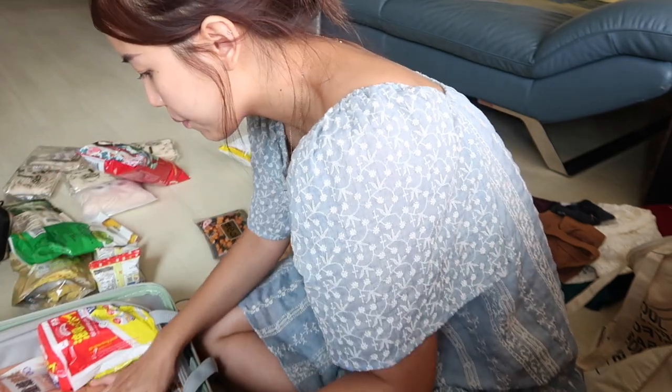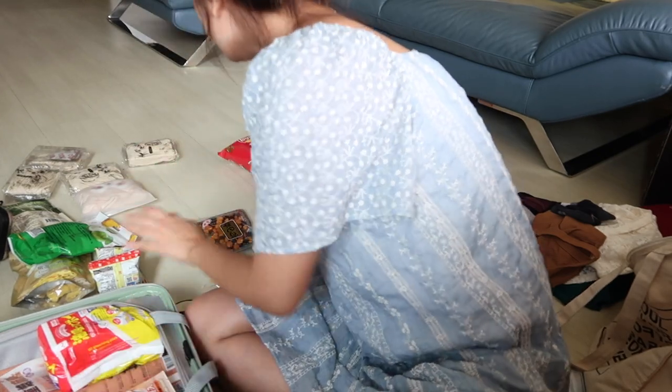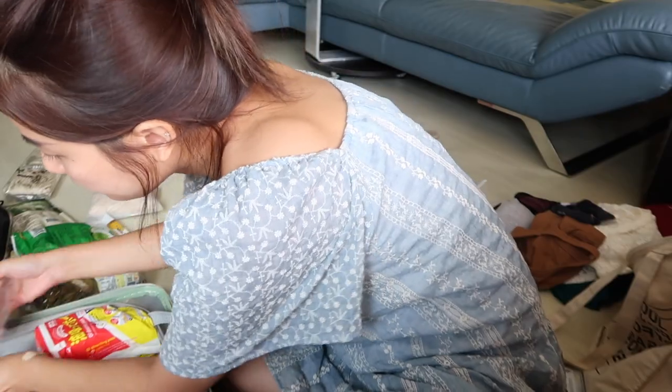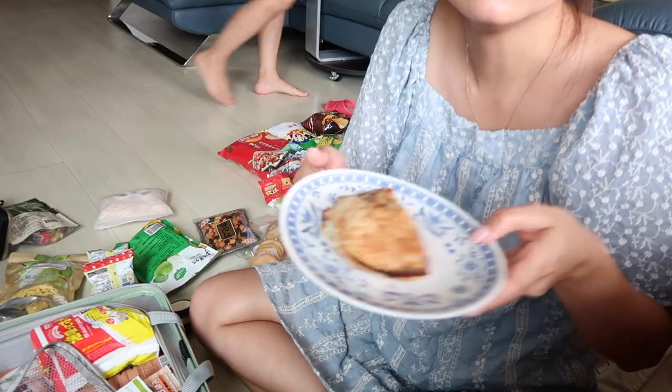And then afterwards, it was my last day, so I had to go home and pack up everything to get ready to go. As you can see, I didn't really buy too much, but my suitcase was very small. I only brought a carry-on.